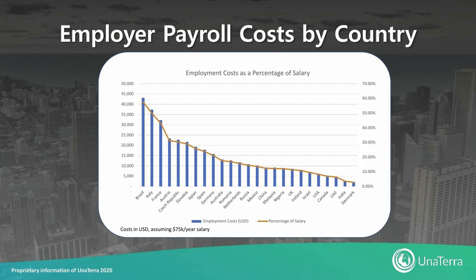This slide is basically just to show you a quick overview of what some of the employment costs are as a percentage of salary and total. This is not counting some of the supplementary benefit costs. Obviously, the USA is on the lower end, but this bears out what we've been talking about. Brazil is quite high, and some of the European countries, Italy, France, Austria, are pretty expensive as well. Just to give you a quick overview of what you could expect to budget in some of these markets. And again, like Julian said, we'll circulate these slides so you've got them afterwards.